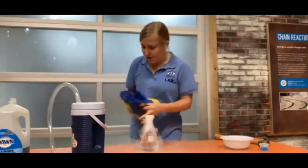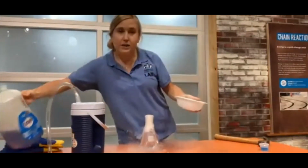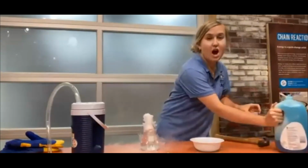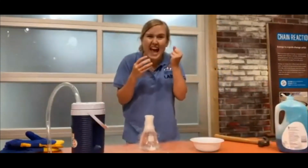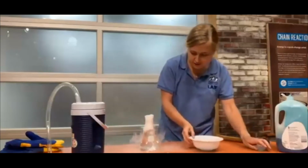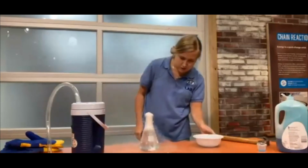So let's see, what other ingredients do I have here? I have some soap in this bowl, some of this blue dish soap, and I'll put a little more in there just to make it extra fun. And I also have some glycerin. Glycerin's kind of like a really thick, extra sticky soap. It can be used in soap, shampoos, things like that. So I've got all this stuff in here. And let's see, let me pour a little bit of it in here. See if I can get soap to trap the gas.